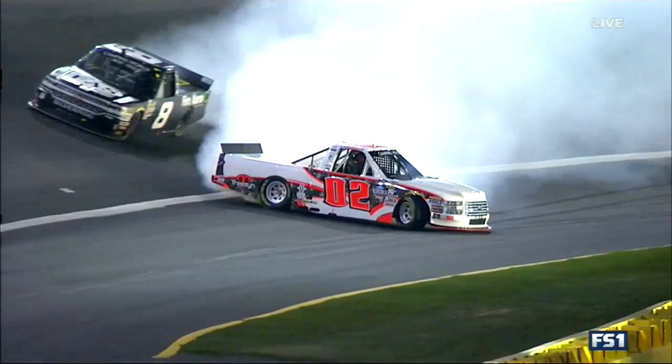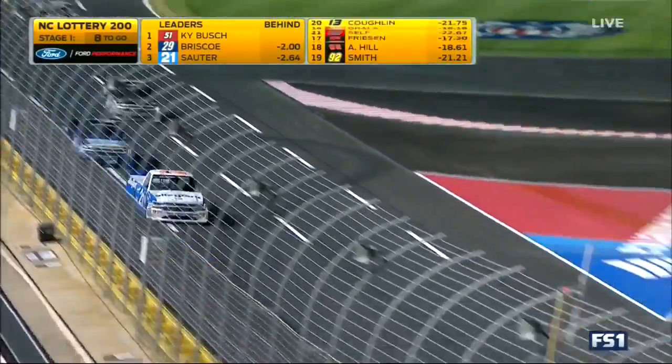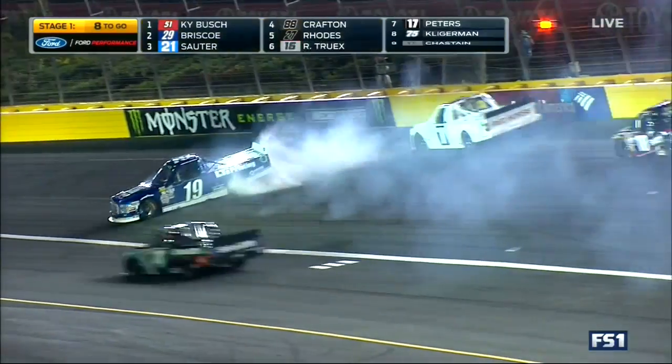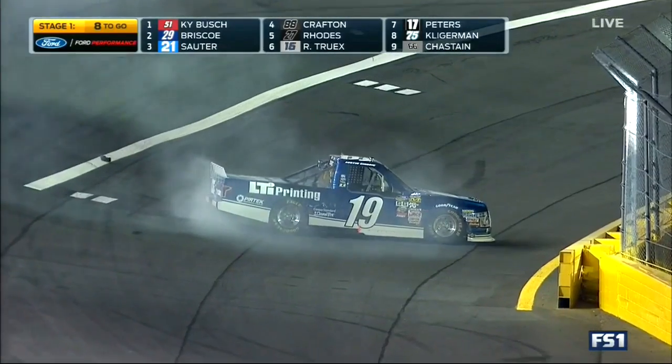And you can see, look at John Hunter Nemechek driving right into that smoke. He can't see it. Had to duck to the bottom in that 21 truck around the 44. Oh, we got a spinner. Caution is out, and it's the 19 of Austin Cindric bringing out the yellow with eight laps remaining. Okay, put the tires on it. We didn't hit anything.